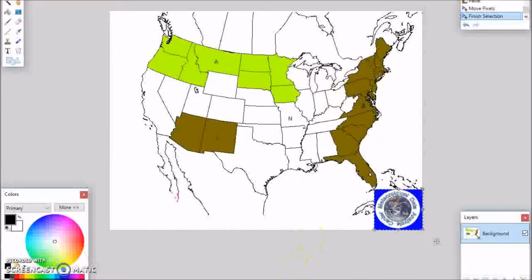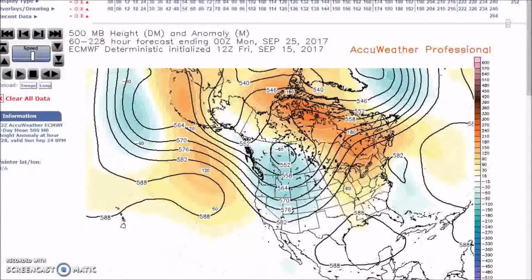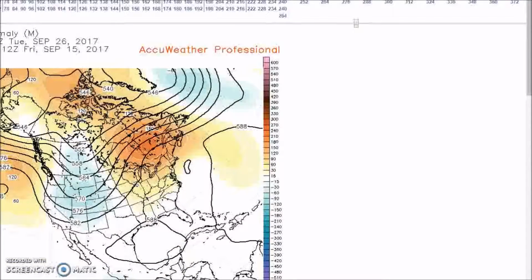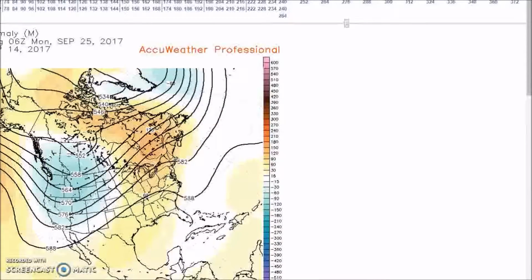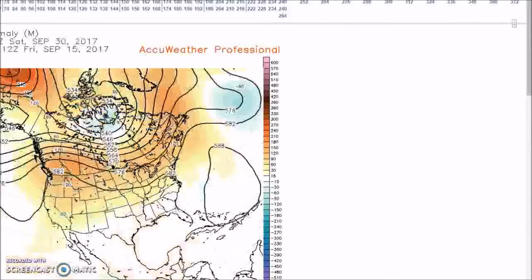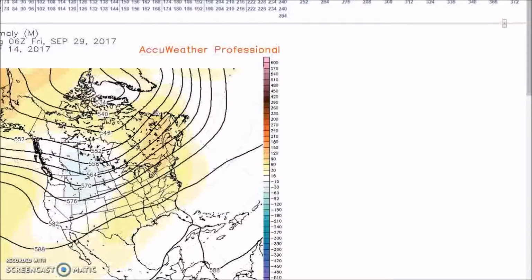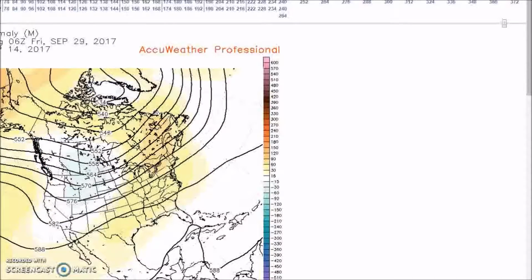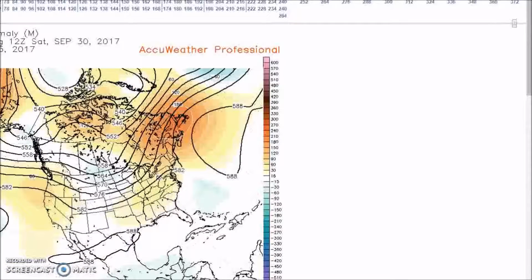September 26th to the 30th. Here's the 26th. Now, here's the GFS. It starts out amplified, and the other models are also amplified. So the pattern will amplify at the beginning and then slowly progress to a less amplified pattern. You can see here the westerlies to the north with near to above normal heights across much of the nation. And then we look at the other models. This is the European, and this is the Canadian. So a less amplified pattern.